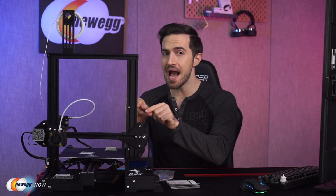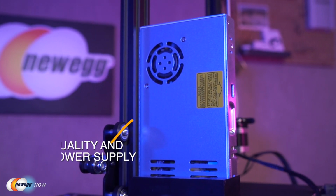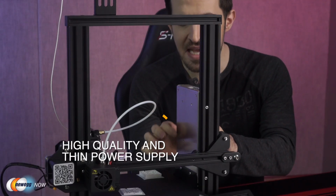Firstly, the new power supply, all right? The brand is Meanwell. It's a UL certified power supply, high quality unit, and very thin. Check out how thin that is. It's almost invisible when you look at the printer directly from the front. I bet from this angle, you can barely even see the power supply, right? So that is very good, not intrusive at all, not bulky at all.